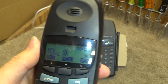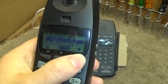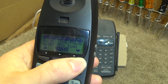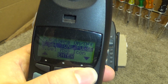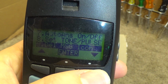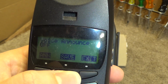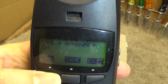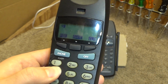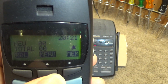The formatting of this operating system with the three buttons here and the options is kind of similar to the Vtech 5.8 models. Certain operating systems on those. Delete message icon. Voice announce, what is that? I don't know what that is. Okay, so voice announce is on, whatever that may be. I haven't the slightest idea.